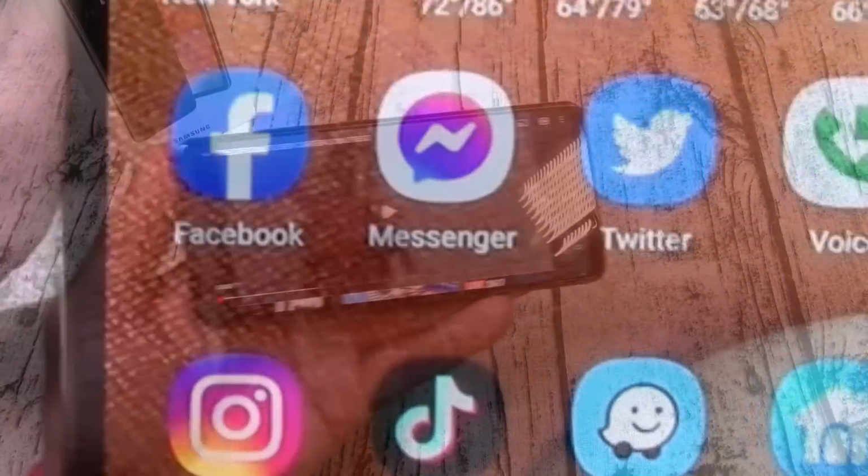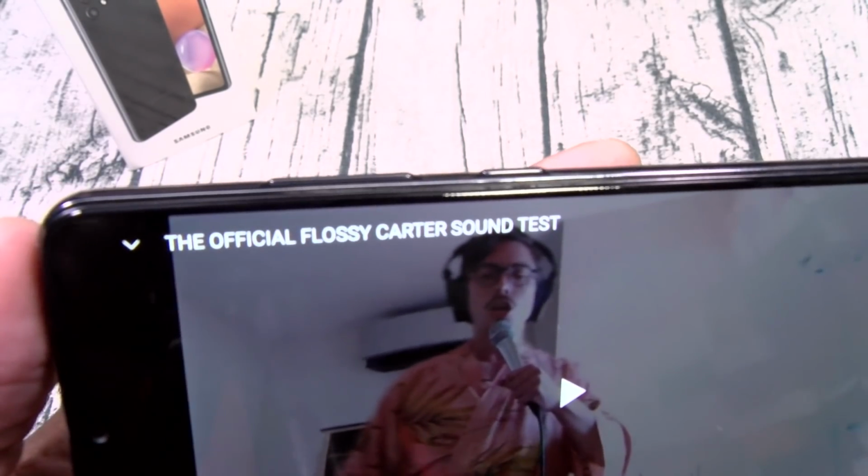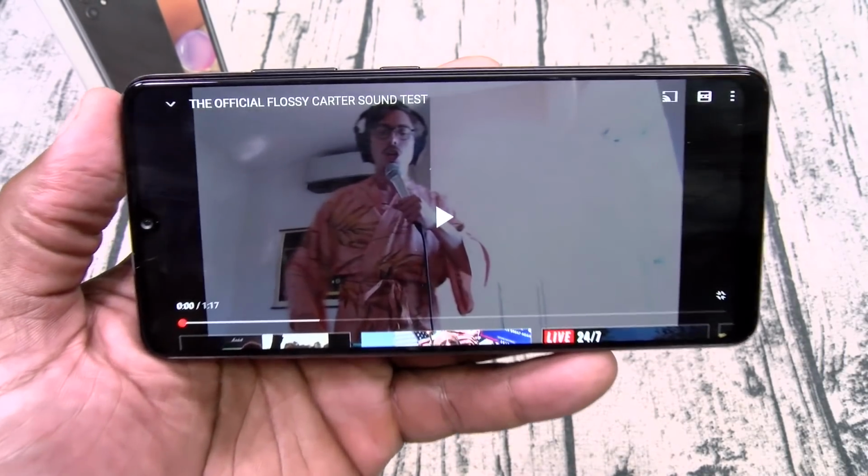All right, so now let's do a little sound test and test this one bottom firing speaker. Of course, I got the official Flossy Carter sound test by my homeboy Mark Rubier.